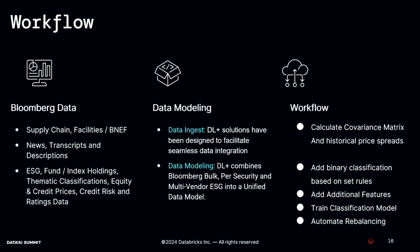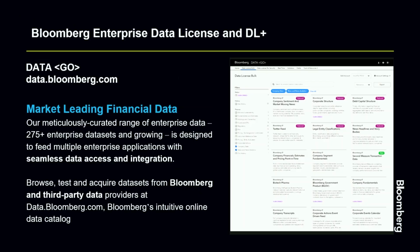So we're going to set a filter for just names that have a nice correlation. And then we'll add some binary rules to say that if we see this spread diverge, great, we want to buy. And we're just going to do a simple thing of saying, we'll see what happens in 60 days, right? Then get into the training models and moving there.